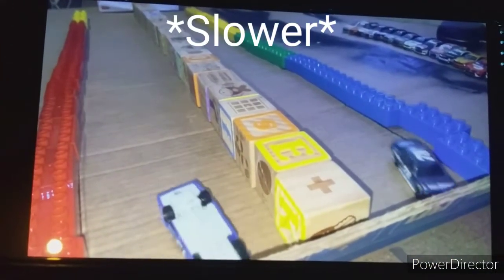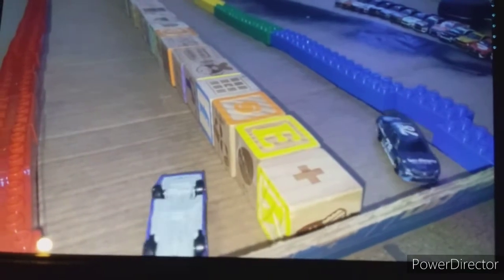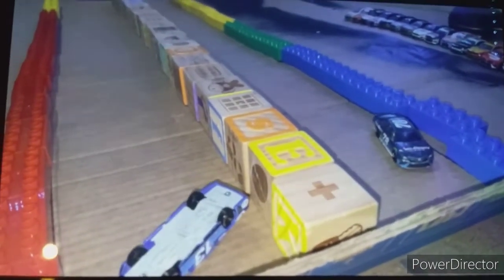So viewers, if you're watching this live on Premiere, you have to slow down to 0.2 times to see who will be your winner, because this is an insane photo finish right here. We need an extreme slow motion cam for this.